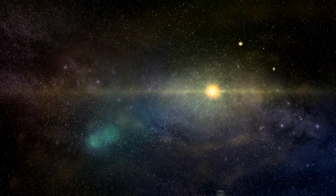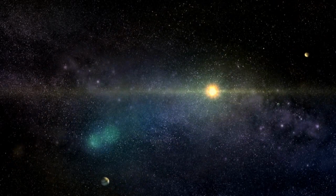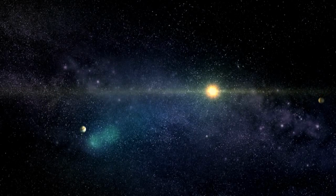So dust grains and pebbles start sticking to each other and eventually form the planets. And so there's just less material around these small stars to form planets out of. And so it's hard to make really big planets in small disks around small stars.